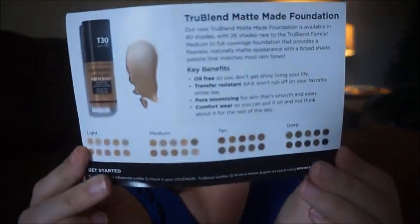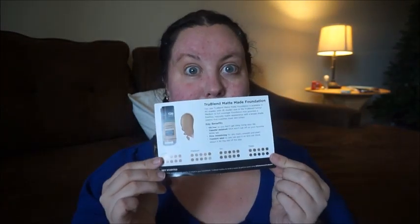And here are all of the shades that they have, right down here. They have about 10 shades in each color range. So 10 shades for light, 10 for medium, 10 for tan, and 10 for deep. And it looks like a wide range of colors. I gave this time to set, and my skin doesn't feel tacky or anything like that. So let's see if this is a good match.